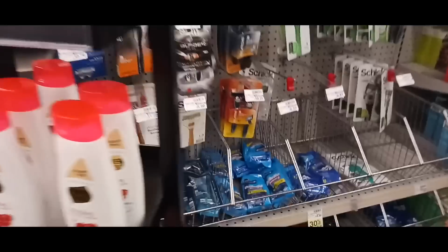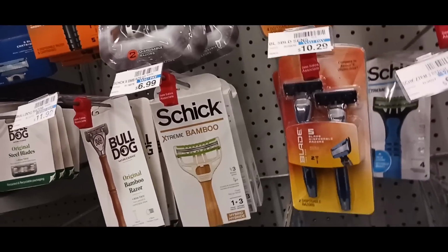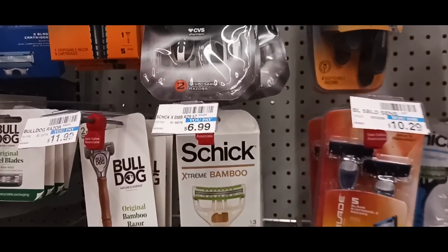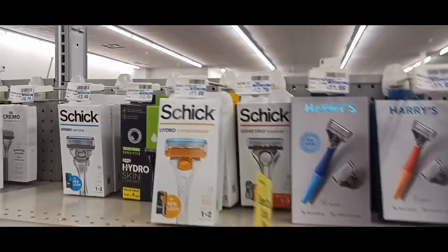Now for these, the bamboo ones do work for the promotion. I was going to grab 4 of them, but they only have 3, so I'm going to grab 2 of these, again priced at $6.99. And I'm going to also grab 1 of these right here, priced at $11.99.